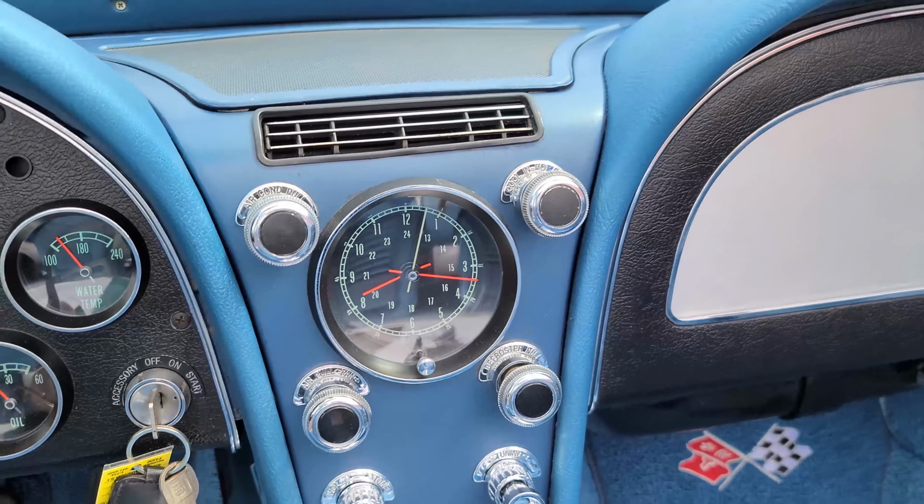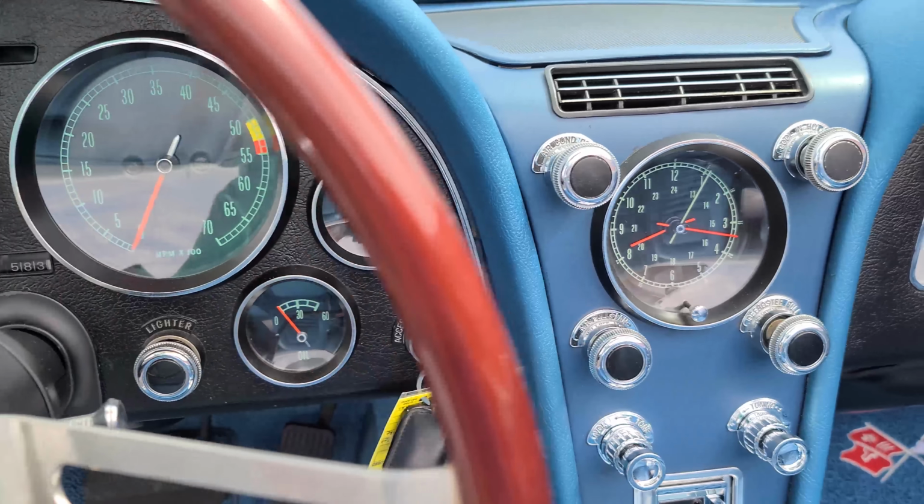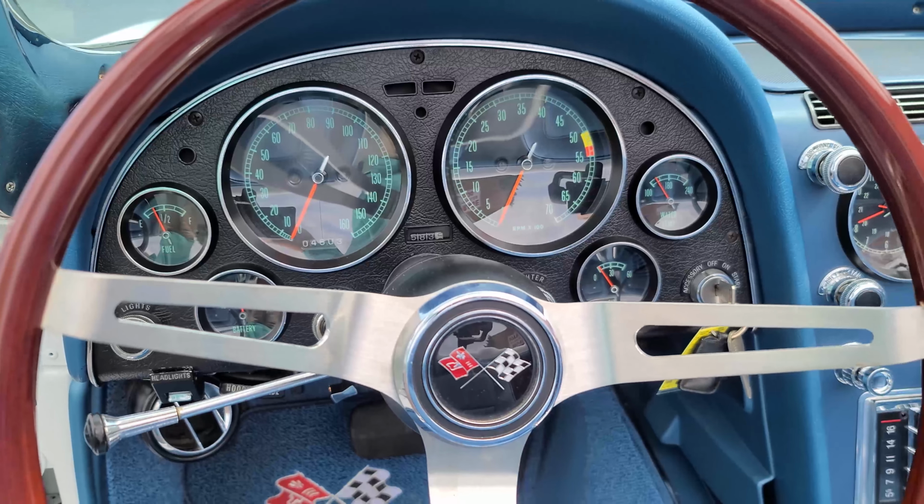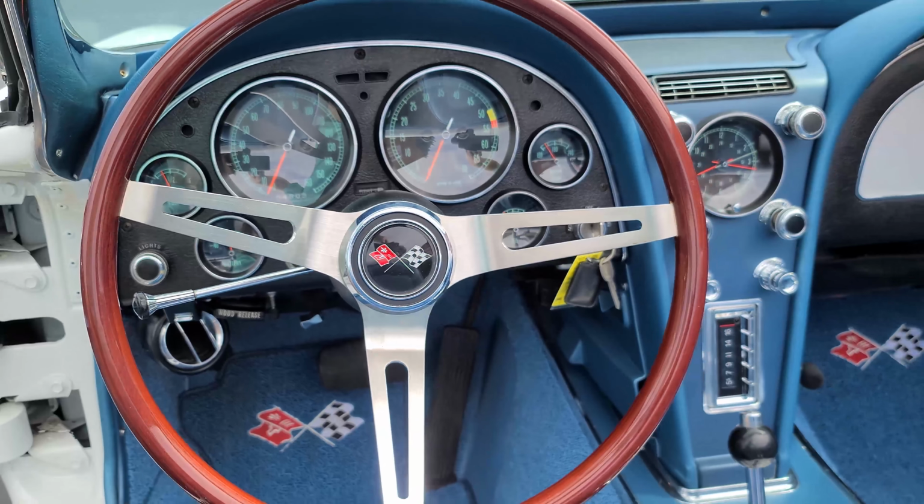1967 was meant to be a full redesign year, but the next generation C3 wasn't quite ready, with Duntov's approval. So instead, the 1967 ended up being a rather limited production run.